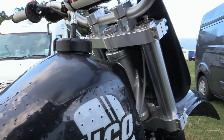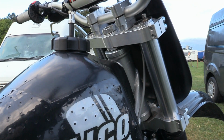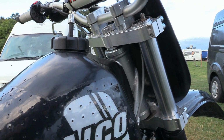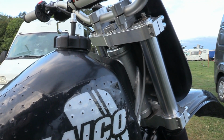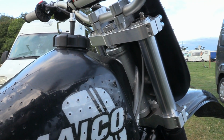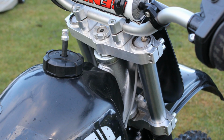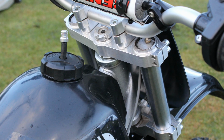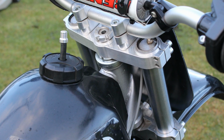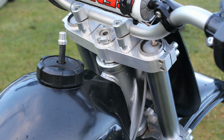Now, these replacement billet alloy triple clamps are once again top quality items, and these were supplied by Racebase in the UK, who manufacture all manner of replacement parts for these Twinshock Maicos, and a few of the other smaller items on Kevin's machine, like the rear brake rod, were once more supplied by Simon Gower at Racebase.